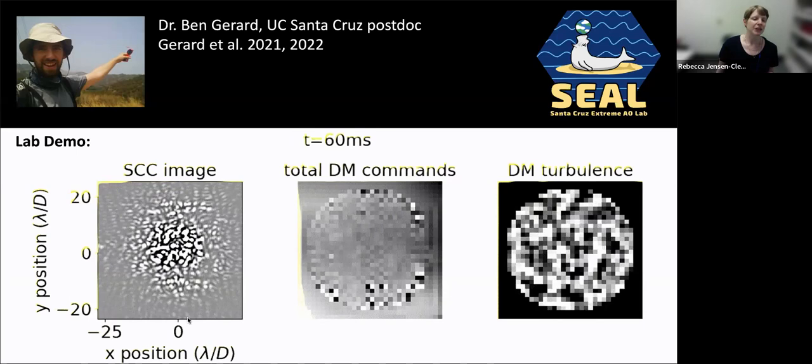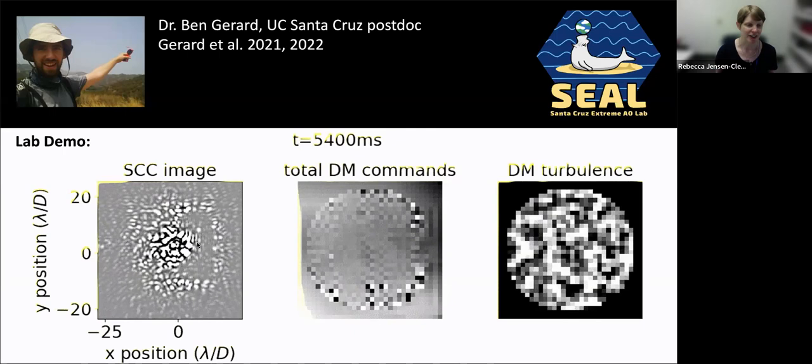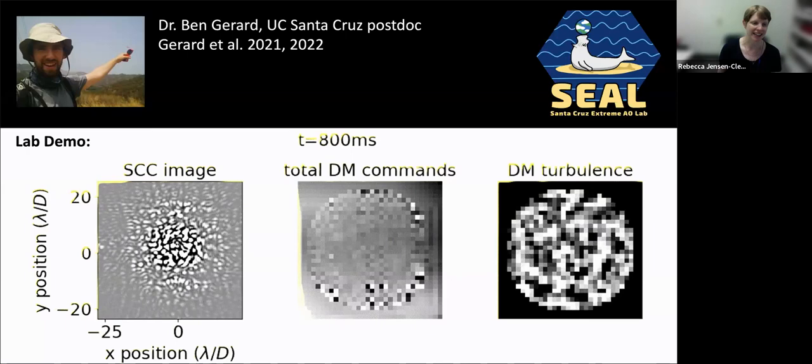But what you can see is that when Ben starts this added correction based on those interference fringes, suddenly he creates this very clean looking sort of backward C-shaped region in our science image here. And you can actually start to see the separate point of light here. So now you can see it. This is our simulated planet light. So it's laser light coming from a slightly different angle. So we use that to simulate a faint planet.